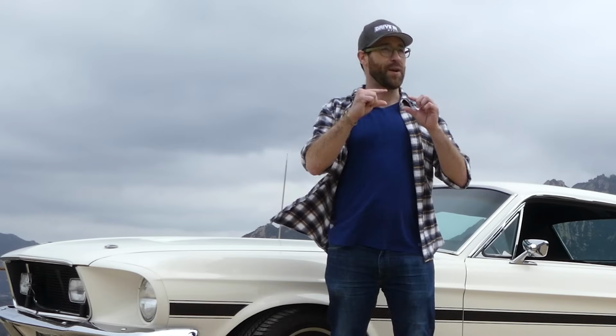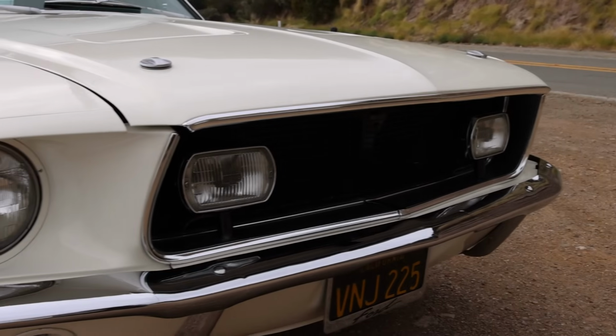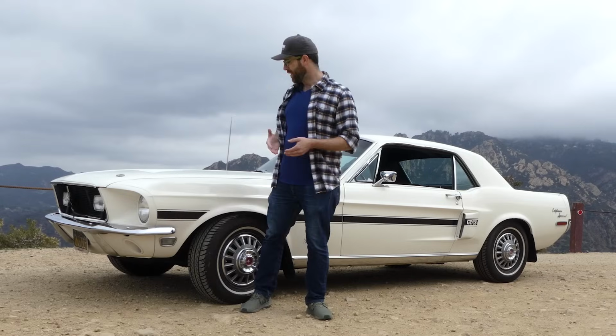You also have a blackout grille with a deleted pony. There's no horse on the front of this Mustang grille, which is notable, especially when you consider that the Mustang is the progenitor of the pony car. It's the first American sports coupe that's meant to be affordable, right?